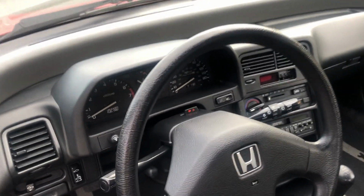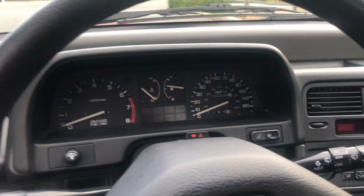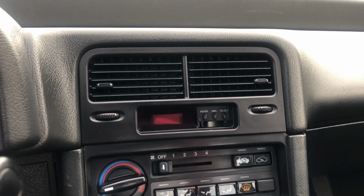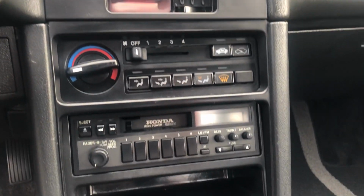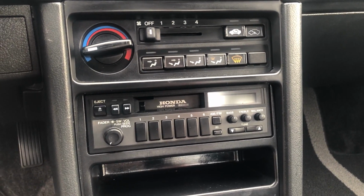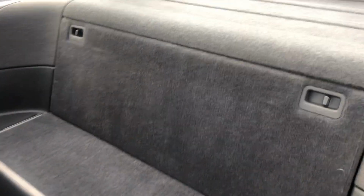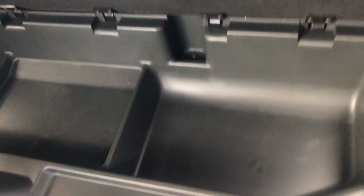Driving the car, everything works exactly as it's supposed to. I haven't found anything that doesn't work correctly. Typical Honda, a couple little minor flaws. The clock, there's a little plastic cover that should be over that. The previous seller sent me one, I just hadn't got around to installing it. And then the radio, when you turn it on, crackles and pops, and the volume is kind of erratic. Sometimes it works fine, other times it doesn't, but that's worth knowing. The rear shelf and all those pieces are as they should be. The compartment looks like nothing's ever been in it.